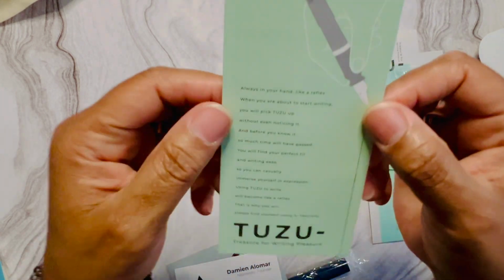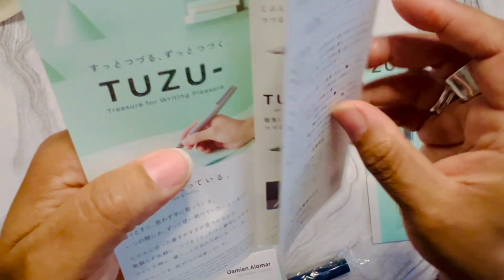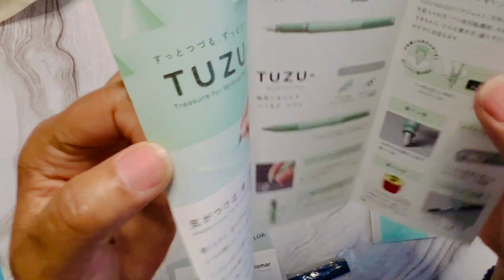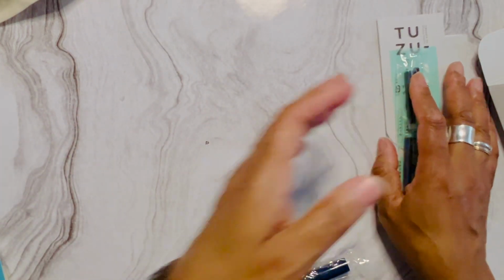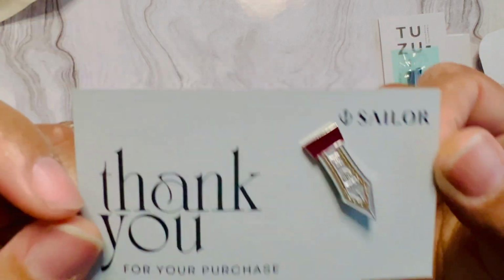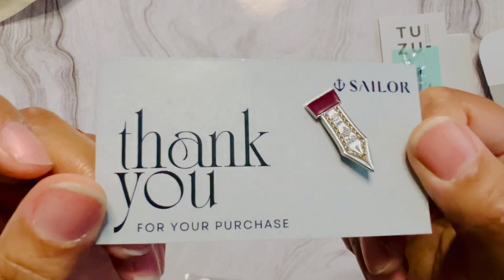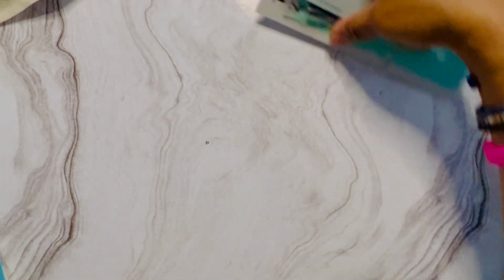The instructions. This is the fountain pen where you can adjust the grip to your handwriting. If you hear thunder, I apologize about that. They gave us as a thank you a little Sailor nib, which I thought was really, really cute. I was hoping that they were going to give one of these, otherwise I was willing to buy it.